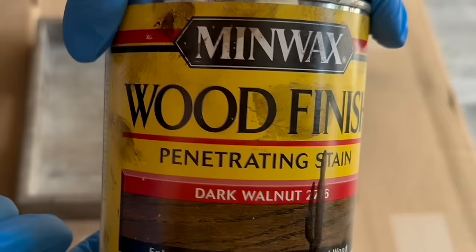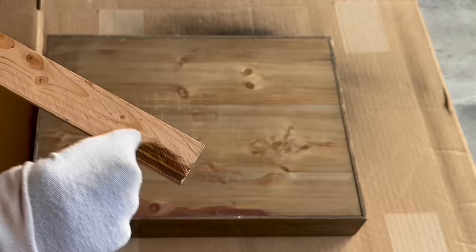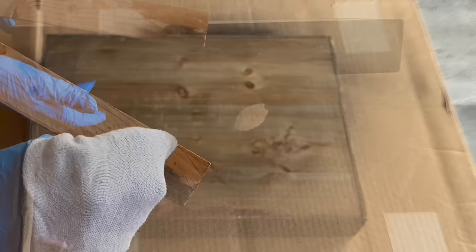And I am using dark walnut and a special walnut MINWAX stain that I had on hand. I was hoping to be able to match the current finish on it, but it didn't look like that was going to happen, so I just decided to mix the two and stain the whole tray.